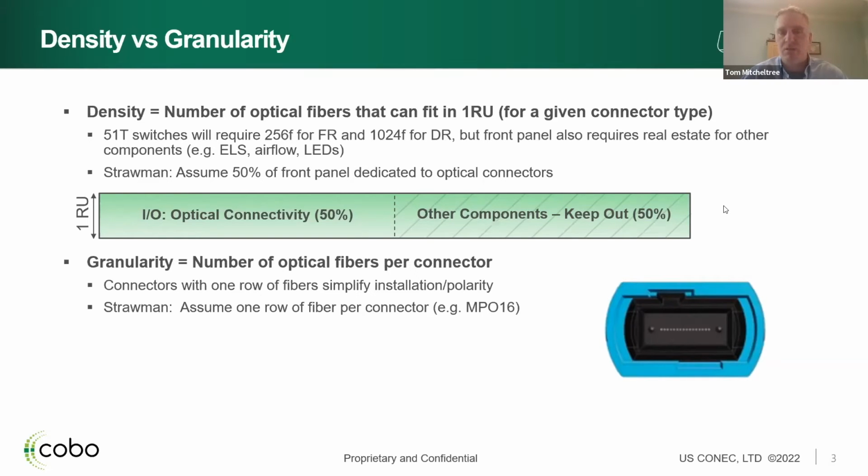So for the sake of argument, we're going to assume that the optical connectors get 50% of the real estate for this study. And that might be a little generous, but it's just a nice round number to start with. And then in terms of granularity, there's a number of fiber optic connectors on the market, of course, and there are several with different fiber counts. So the granularity is what we're calling just the number of fibers per connector. We're going to just assume a one-row connector, just for the purposes of simplifying installation and polarity. We'll look at a one-row connector, like for instance an MPO16 or some of the other connectors that I'll show you in the presentation.